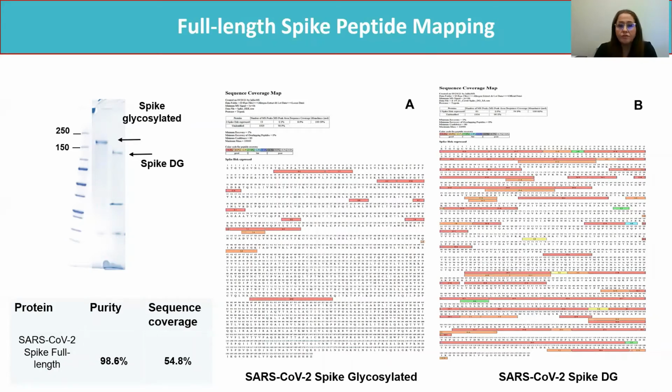The results of this experiment are displayed in panel B. Comparing panel A, glycosylated spike, and panel B, deglycosylated spike, we see that the mass spec has identified a large number of peptides, and we bumped up the sequence coverage from 8% to 55%.